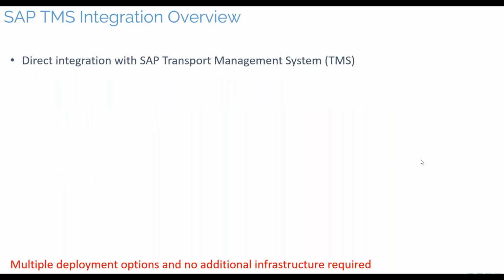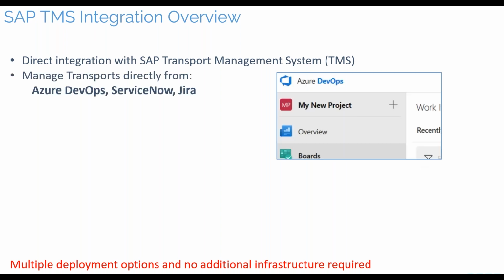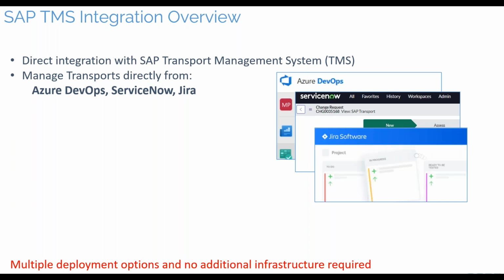Now, the direct TMS integration with transport management lets you manage transports directly from Azure DevOps, ServiceNow, or Jira. What we mean by that is that we automatically integrate the STMS from SAP into any of these three tools without any middleware. So you could utilize your current workflows, and I'll explain a little more. You can make them restrictive, or you can have them completely open as you use them today, without impacting any of the workflows that you currently have.